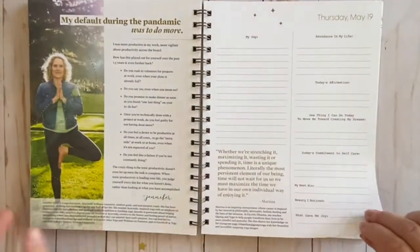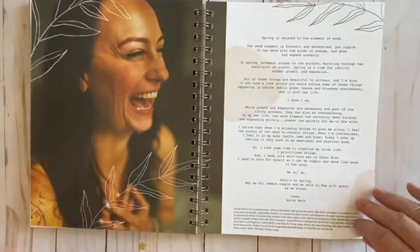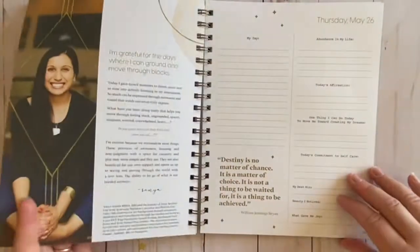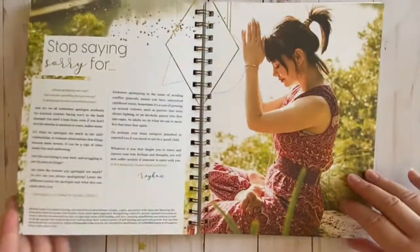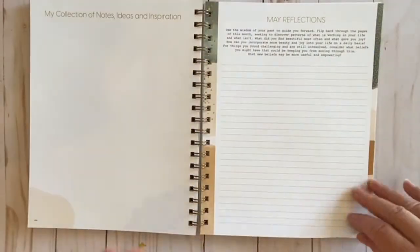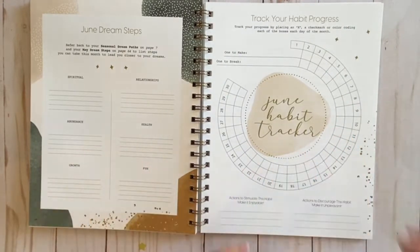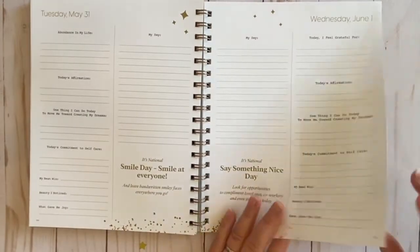The paper is really, really thick. I'm going to write on one of the pages here in just a couple of minutes, using whatever pen I'm using for the day, and then I'll show you what the pages look like with some writing. Stop saying sorry. Yeah, I can't do that. I'll reframe. I can do that. I'm working on that.